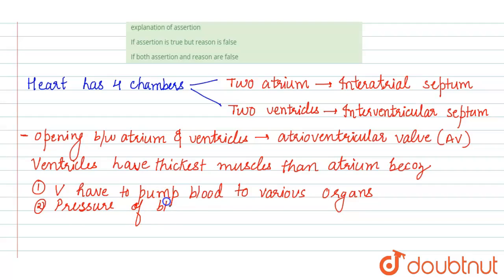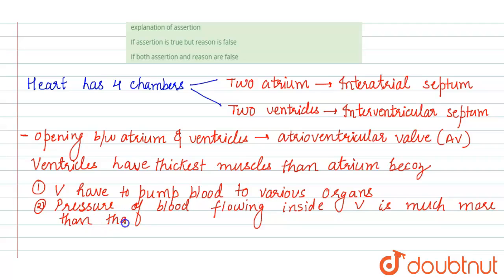Pressure of blood flowing inside the ventricle is much more than that of the atrium, right. It means the contraction in the ventricles is much more than that of the atrium, due to which ventricles have thicker muscles than the atrium, right.